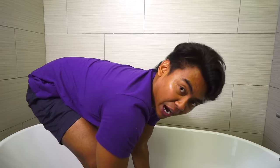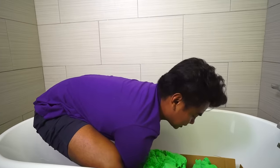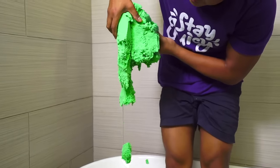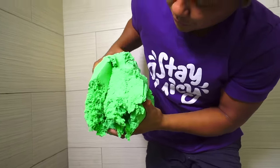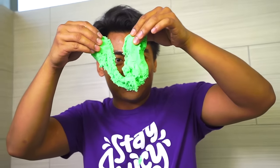Really quick, I'm gonna grab a giant chunk and I'm gonna show you how cool and crazy this thing is. Oh my gosh, isn't that cool? Oh, you see it? It looks so awesome. Wow. Whoa, look at that. You can stretch it. Forget fidget spinners. MAD matter is where it's at right now. This is so addicting. There's nothing else to do except fill my bathtub with this, so let's do this.